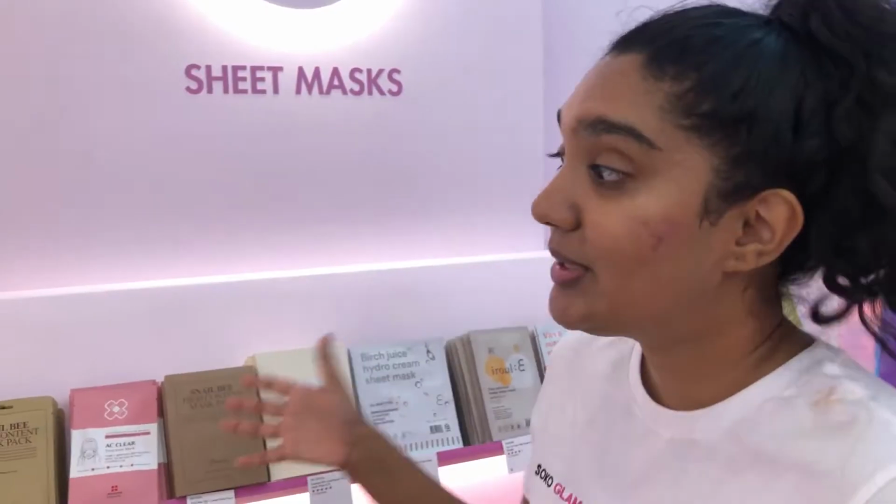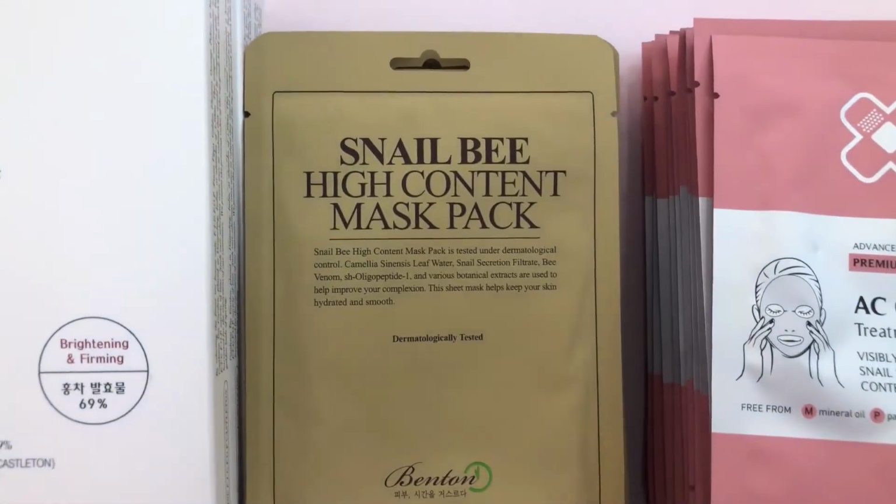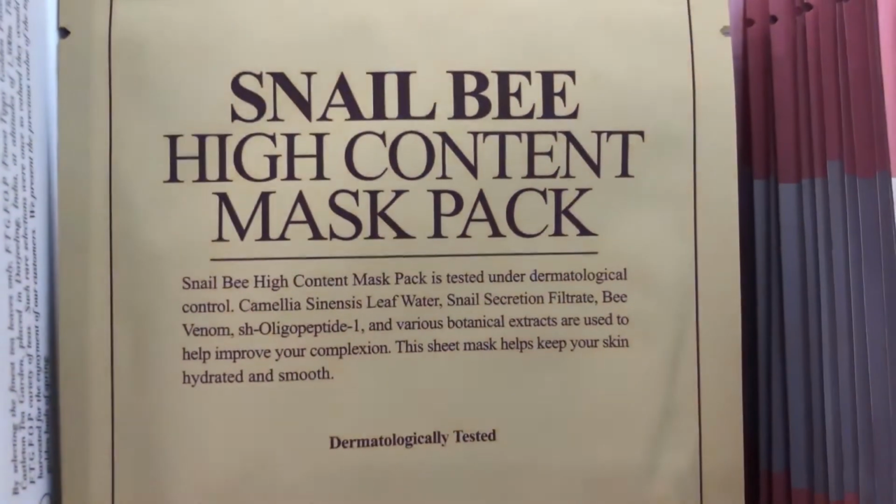Sheet masks are a great treat for your skin because they just give you a nice burst of hydration, as well as what other kind of star ingredient is in there. So I love the snail bee one because snail mucin is so good at nourishing the skin and helping to rejuvenate it.